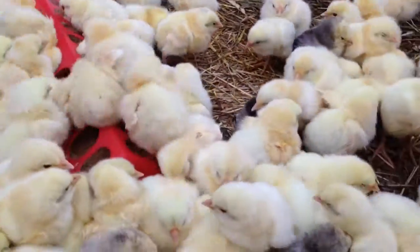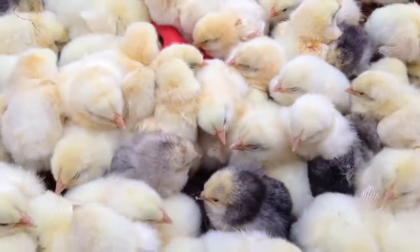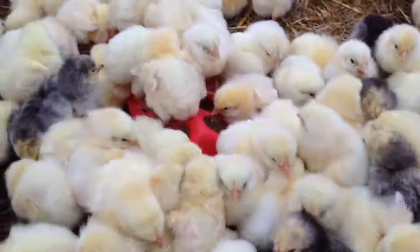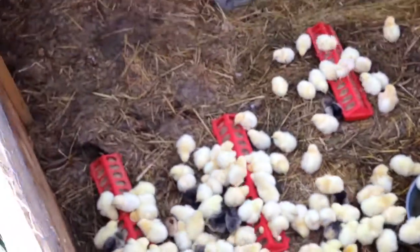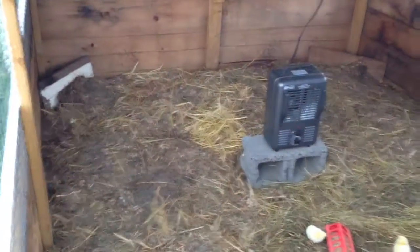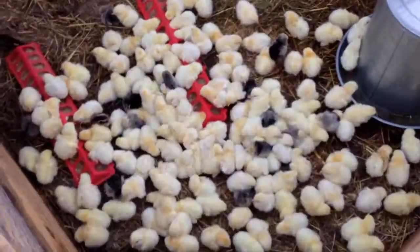But this is always a fun day. The kids love it. They're out here helping us count them. We got them in our brooder. It looks like they're completely jam-packed, but let me back up a little bit and show you what they're doing. This is the space that they have to run around in. Very few of them are wandering too far.